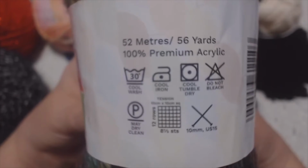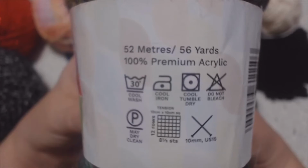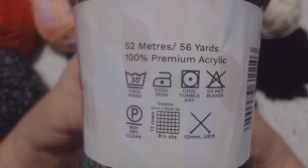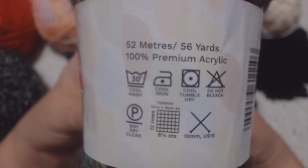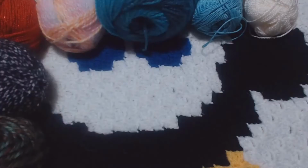Right, so the details for this one are, it is 52 metres or 56 yards. It's 100% premium acrylic. Wash at 30, cool iron, cool tumble dry, do not bleach. You may dry clean it. It is a 10mm or a US 15 on the knitting needles.